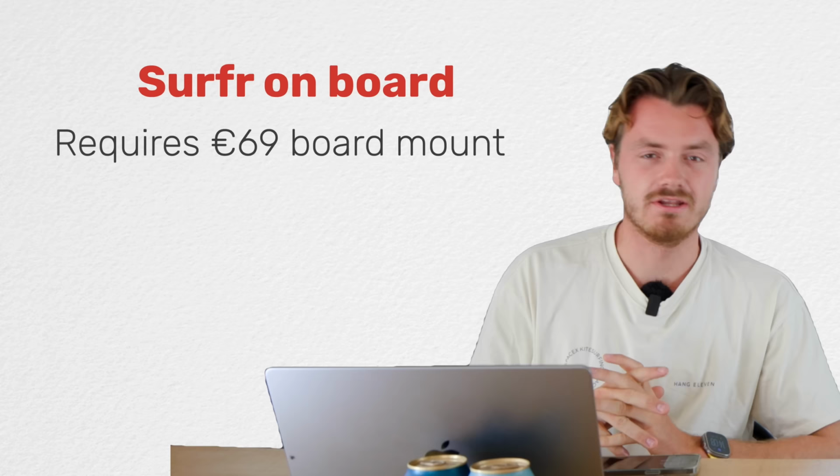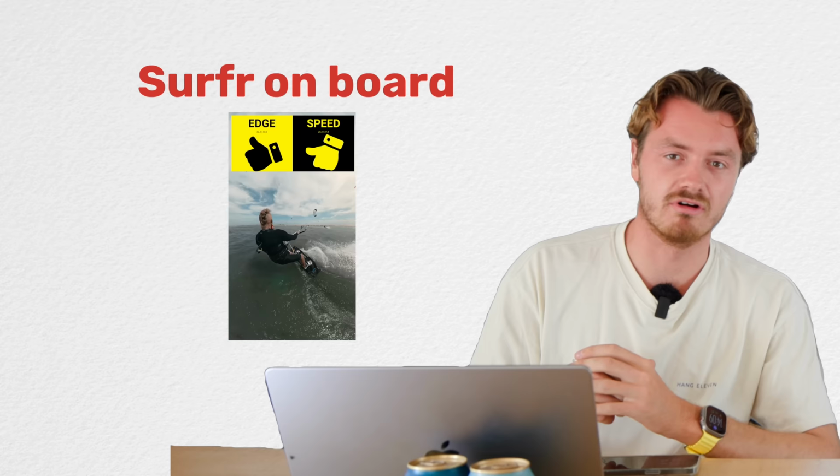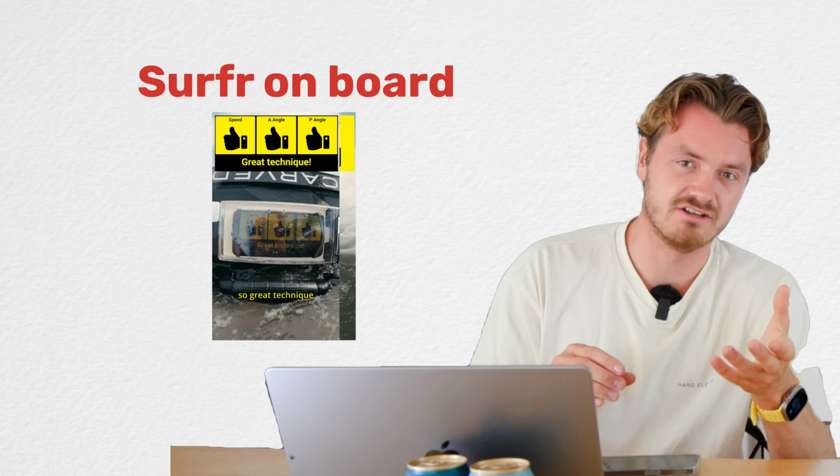When you have the phone on your board, you not only have your jump height live, same as the watch, but you can also get training or coaching on board. The phone will tell you if you're edging properly and if you're going into a kicker with enough speed. So that's really cool if you're trying to progress and jump higher every session, which I think all of us are.